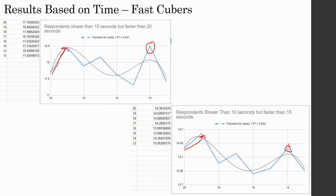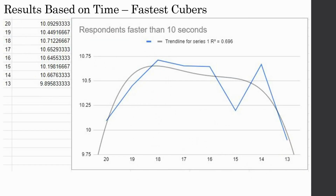So while before 14 would be our bottom, down here or something, 14 is now seeing a sharp increase. I don't know why this is happening. I don't know if this negates my data or anything, but this is what I got for my fast cubers. And then what's really cool is the fastest cubers have this upside down U shape.